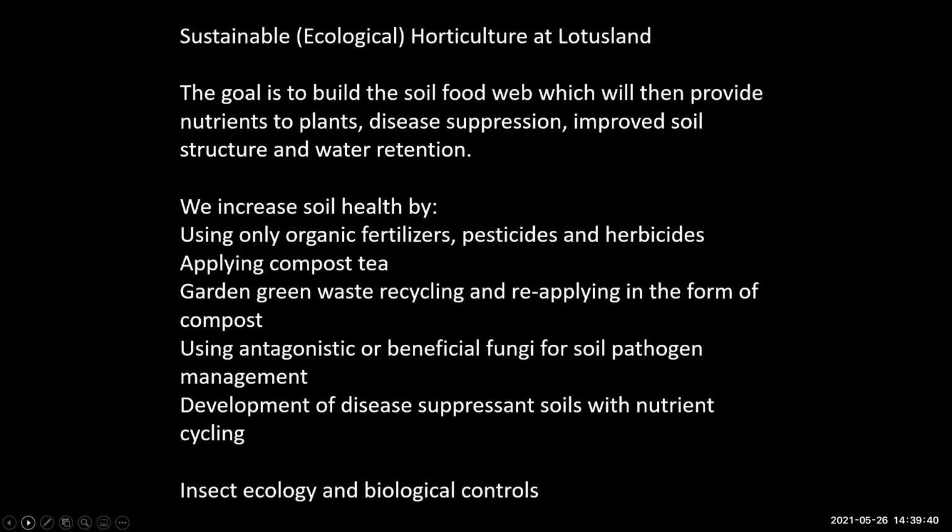So we use only organic fertilizers, pesticides, and herbicides. You know, we use a lot of sort of contact herbicides. We use massive amounts of compost tea, composting, beneficial fungi. We try to promote those wherever we can. And then, as I had mentioned, increased insect ecology.